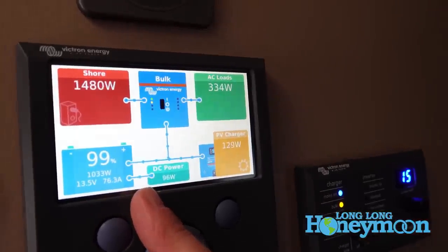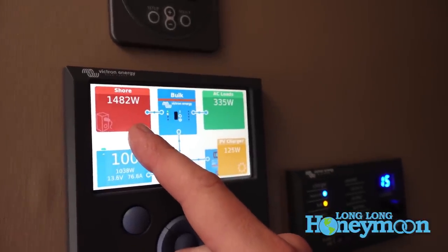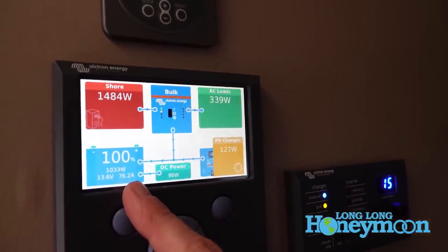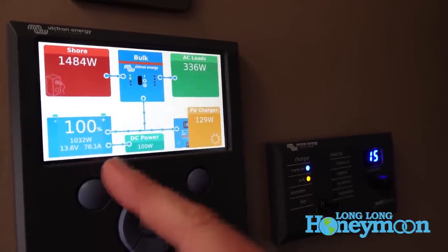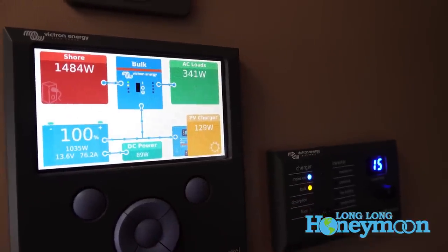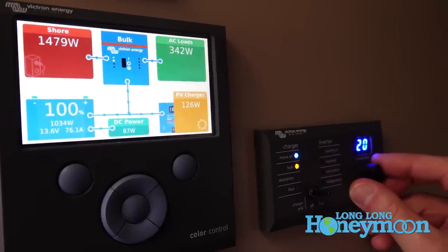So what's happening now, we're still pulling 1500 watts out of the Jackery. We've gotten our house batteries to 100%, but they're still in bulk charge mode. If that was at float charge, then we would have a better test of what we're getting from shore power. I'm gonna dial up the current limit and see what happens. This will probably overload our Jackery.